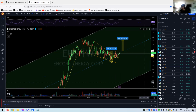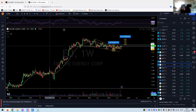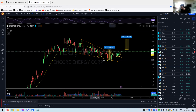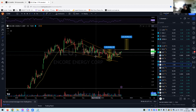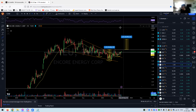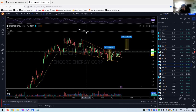Encore Energy still looking beautiful. Let's remove the uptrend there so it gets a bit of visual for you guys. There it is. Again, Encore Energy looks fantastic. The breakout here, the retesting, and now the resumption. We have the inverted head and shoulders neckline at 3.8. When this one triggers short term, we are going up to 6, so up to these highs here. That makes total sense. Beautiful chart as well.